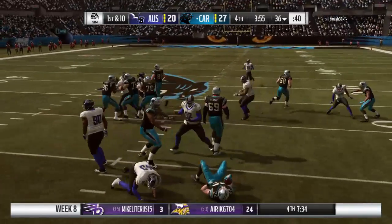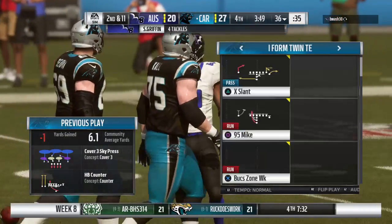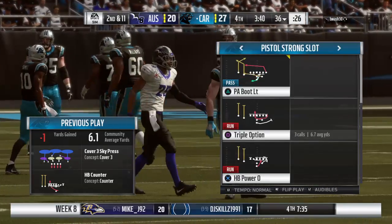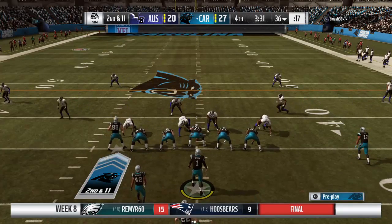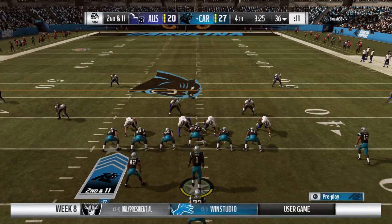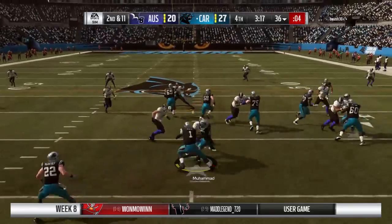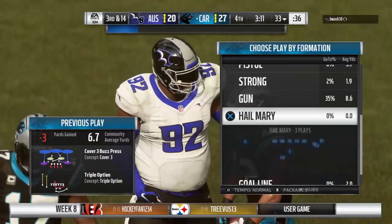McCaffrey on the counter, and maybe a measure of revenge there. He's had his way in this one, but this time they get him behind the line. It'll be a loss of 1, and it'll be 2nd and 11. A loss of a yard there to start out. That leads to a 2nd and 11. Here's Muhammad, and he is met in his tracks behind the line of scrimmage. So he loses 3 yards there.